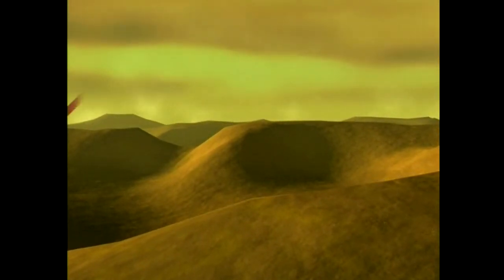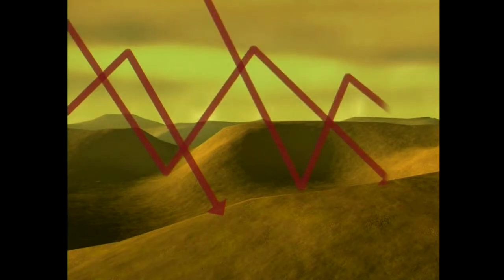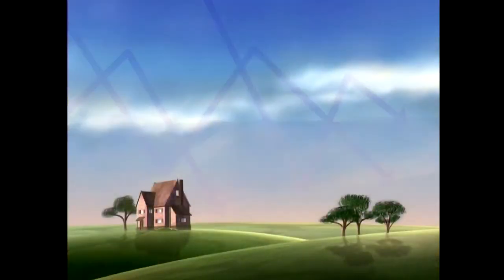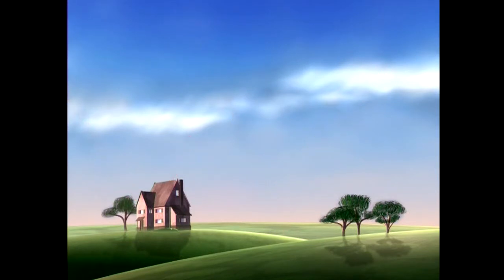The soupy atmosphere prevents accumulated heat from escaping into space. This is the greenhouse effect. We also have the greenhouse effect on Earth. Our atmosphere slows our loss of heat into space, though less than on Venus, and protects us from excessive temperature swings from day to night and from winter to summer.